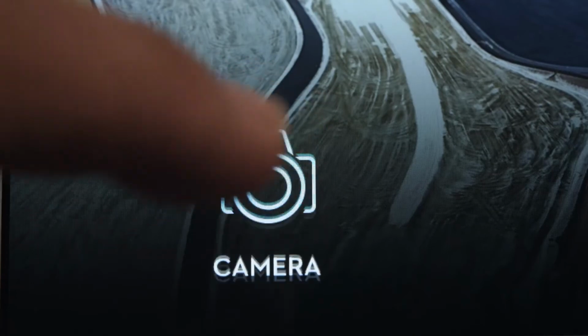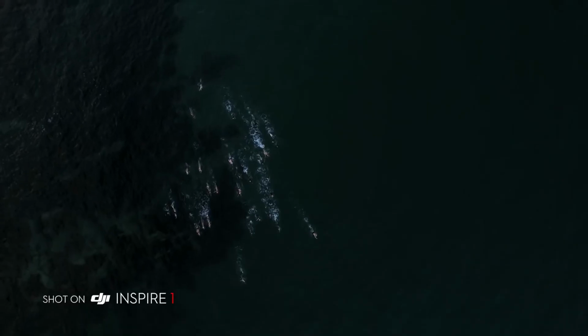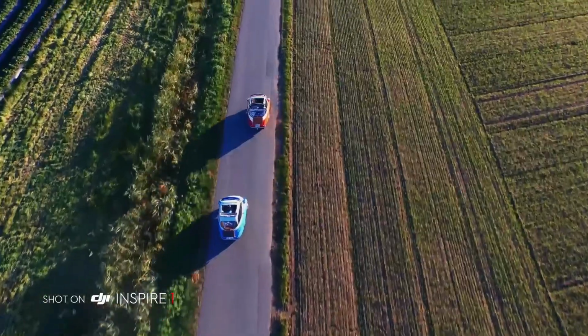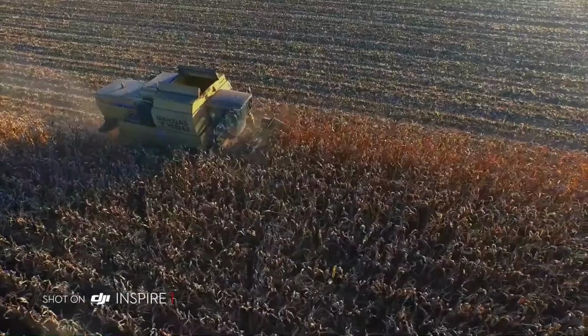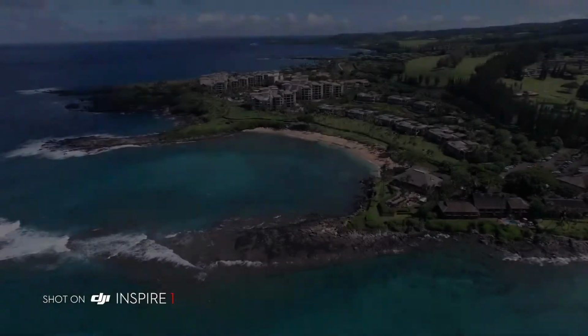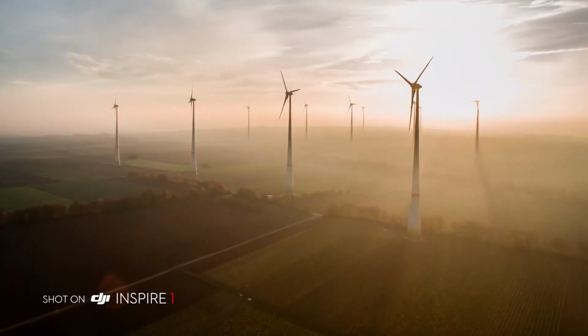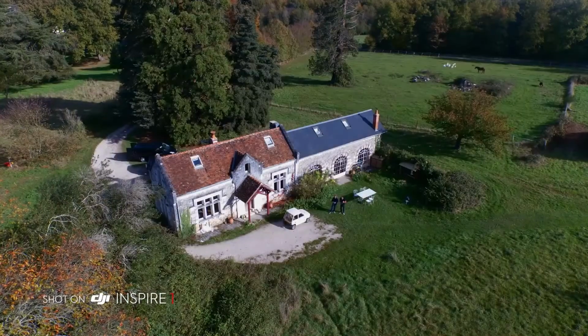The Inspire's camera shoots in crystal clear 4K video at 24, 25 and 30 frames per second, and in 1080p at 24, 25, 30, 50 and 60 frames per second. It captures beautiful 12 megapixel stills, and a 94-degree wide-angle lens eliminates distortion and fills your imagery with crisp, vivid colors. The camera is detachable, allowing flexibility for future upgrades.